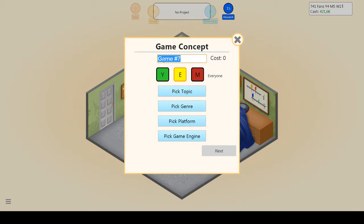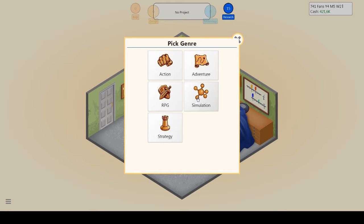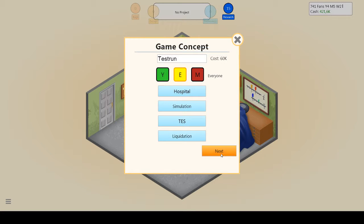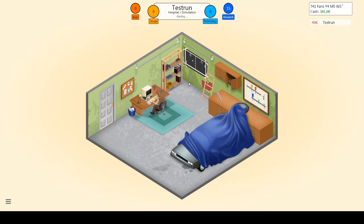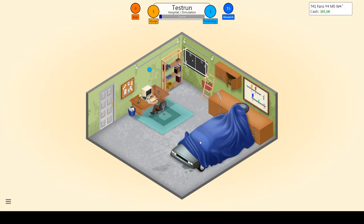So we'll just make a game to get research now. Hospital simulator on the NES, which we already paid for in our own engine. Let's not make it too expensive, just very basic, so we can get research points. Don't need save games or a story. It's more like getting some mileage and some practice in for the developer.